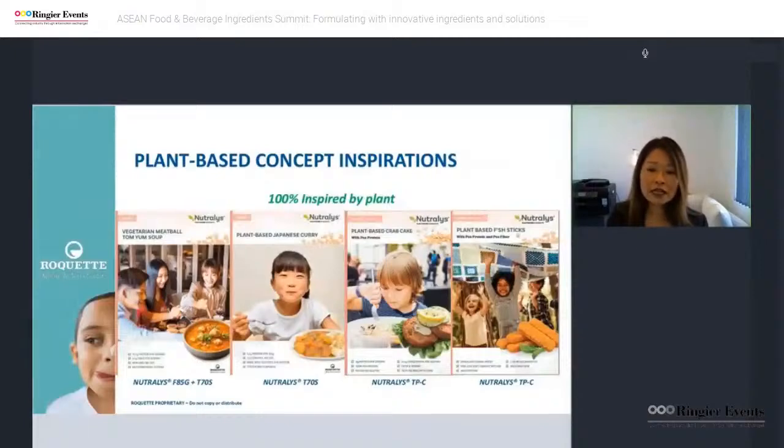So just on the screen there, you can see some of the plant-based meat and seafood concept recipes developed by Roquette for your inspiration, and just another way that we support our customers in their foray into the plant-based space.